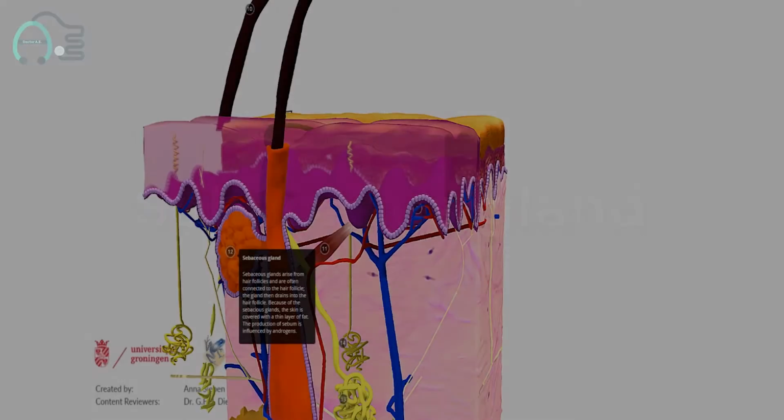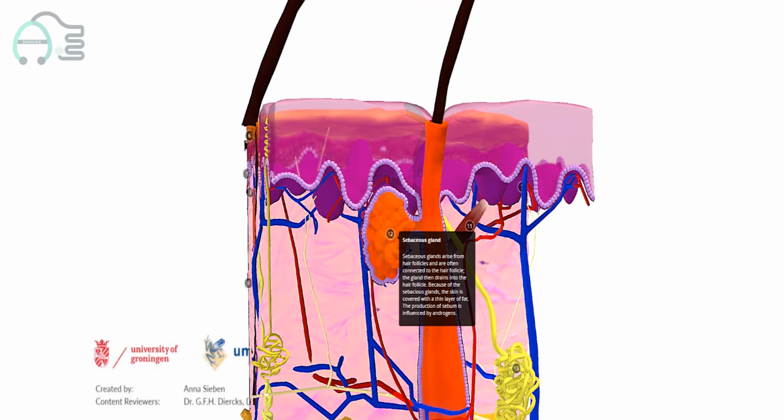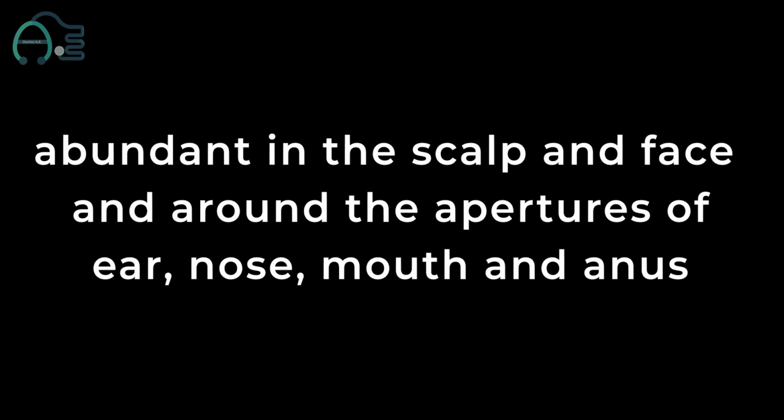Sebaceous glands. They are simple alveolar glands between the erector pili muscle and hair follicle. They secrete an oily secretion known as sebum that lubricates the skin and protects it from moisture, and lubricates the hair and prevents it from becoming brittle. The sebaceous glands are widely distributed all over the dermis of the skin, except for the palms and soles. They are abundant in the scalp and face and around the apertures of ear, nose, mouth and anus.